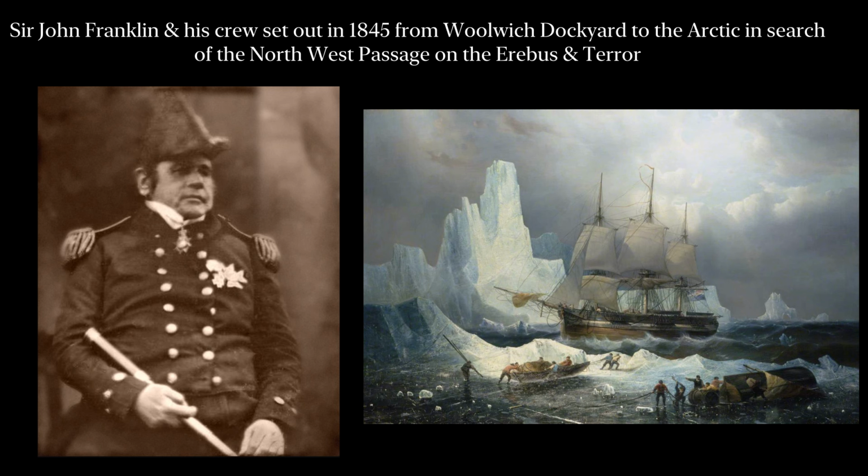Now, I had no idea, and I was pretty excited to find out, that the Erebus and the Terror were actually refitted for that expedition, which left Woolwich Dockyard in 1845. They were refitted with all the mod cons of that time, a special propeller, all sorts of things. And actually, I have my book here about Woolwich, or lots of things about Woolwich, and it mentions Sir John Franklin, perhaps the most remarkable and most calamitous of Arctic explorations, was that undertaken by Sir John Franklin and his brave companions in the summer of 1845.